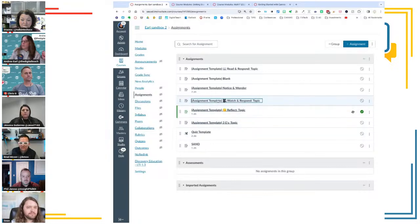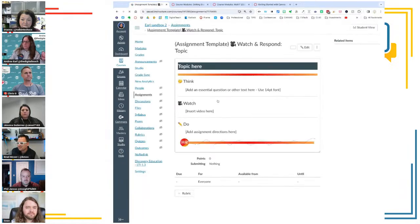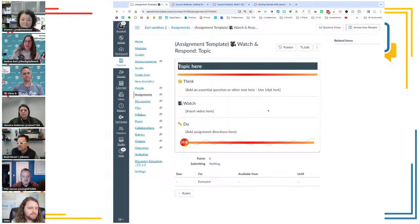We also have this watch and respond template. And as the Canvas admin for my district, I actually push these all out to teachers. So it's really fun when I'm working with a teacher and see them using these. Here we have a very simple think, watch, and do. Saves a lot of time on the teacher end.